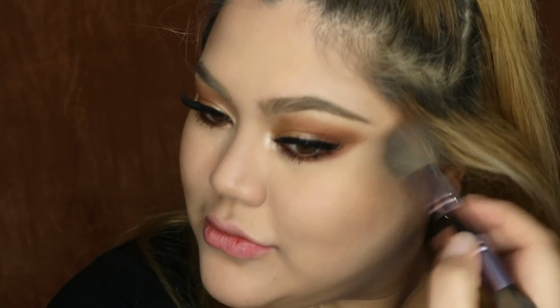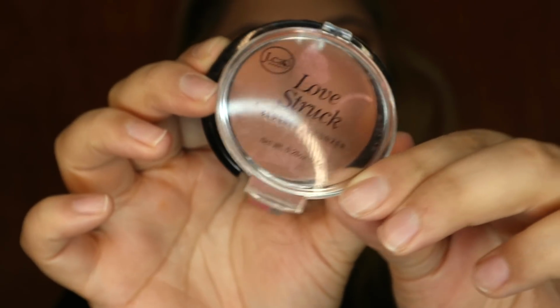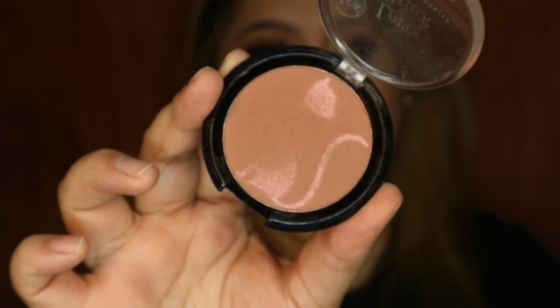And I'm kind of gonna tan my face a bit because Khloe loves being tan and I'm just going to replicate that a little bit. Don't forget to set your nose ha para matangos ilong natin buong gabi. For blush, I'm using Love Struck in Babe. This is from JCat. The color of this is parang dark rosy.